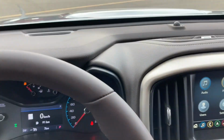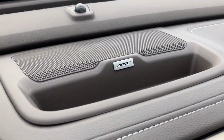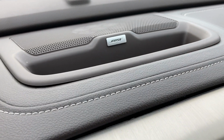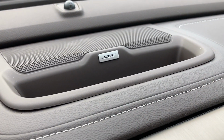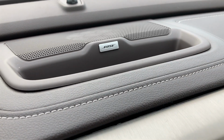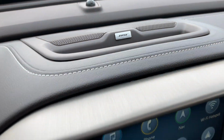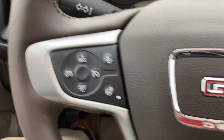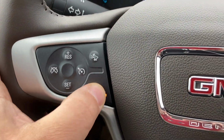Now, new for 2021 as well is you can get the Bose premium audio system in all trim levels. So it comes standard on the Denali model, but you can get it on all the other trims as well. So moving on over, you can see the Denali on the steering wheel. You've got your heated steering wheel here as well.